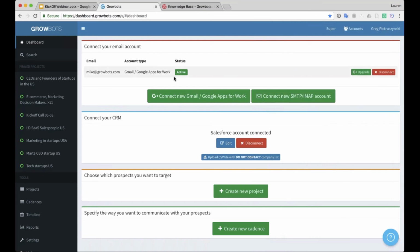Once you connect your email address, the status that says active here means that you're good to go and you can send emails from your Growbots account. If you ever see an error or this little box turns red, it usually means there's an issue with your email address. Usually the most common is a password problem.